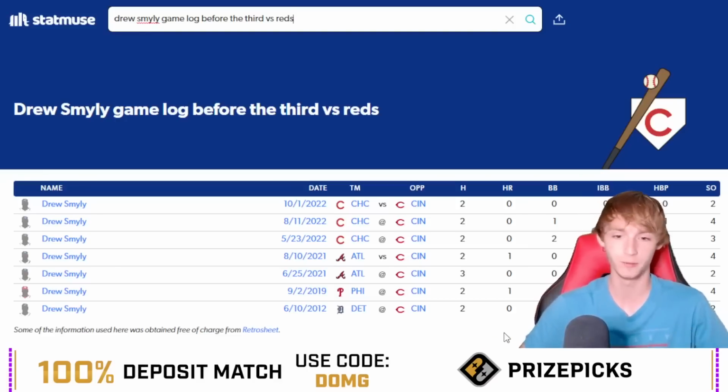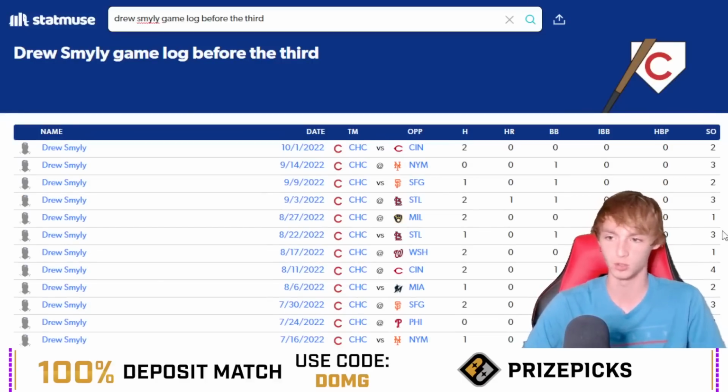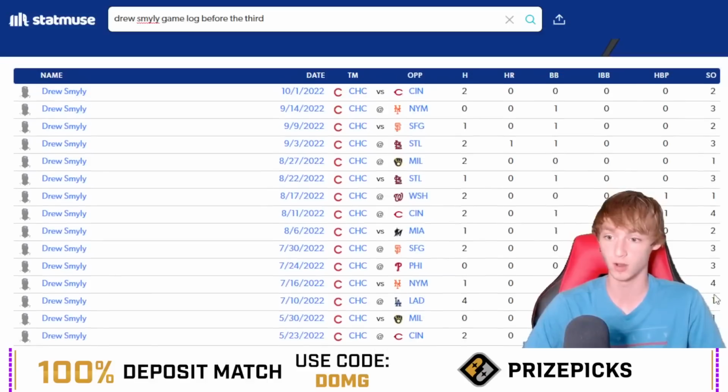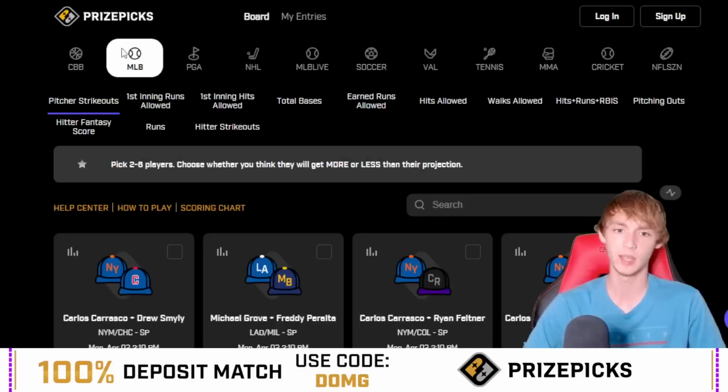I really hope that this is not the game that he sells, because he's just been constantly dominant against the Reds. He's been constantly dominant too against most of these teams. You can date all the way back here to the 10th against the Dodgers. He's over in all of these different games besides 2. So Smiley's been a killer when it comes to his MLB Live strikeouts in the first 2 innings.